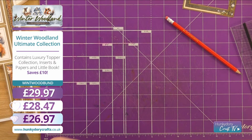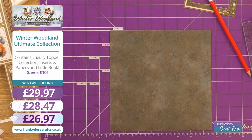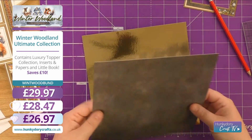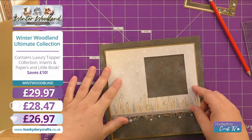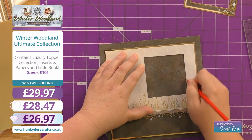I have gone in and I've taken some of that beautiful paper and I've cut this to a mat and layer of 8x8 with the gold mirror there. We're not going to fasten that down yet. What we're going to do is take this and place it on here where we want it. Okay. And we're going to use this as a guide again.